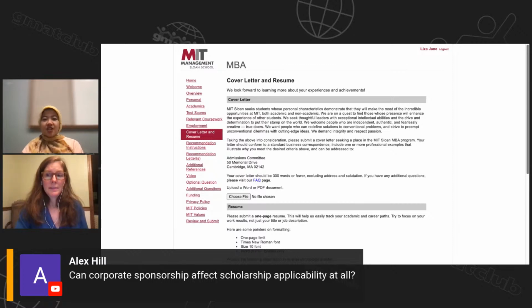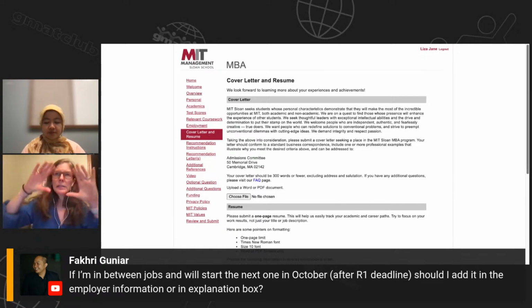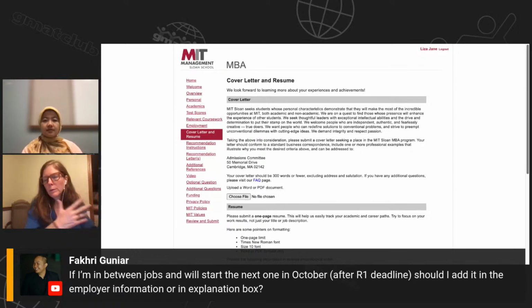And one more about the employment. Fakhri is in between jobs and will start the next one in October after the round 1 deadline. Should I add it in the employer information or in the explanation box? I think I would add it in the employment box if it's definite, if you're definitely starting and you have a start date. You'll have to play around and see how this works, but you could say the name, starting effective October 30th or whatever, and carry that through so they know. I would also make sure it's on your resume.